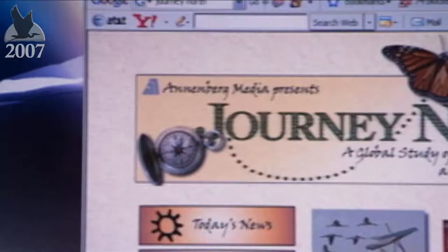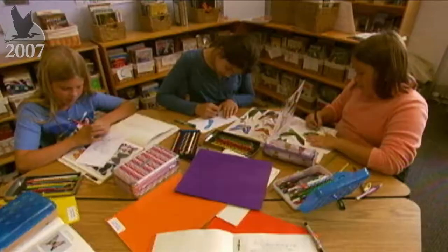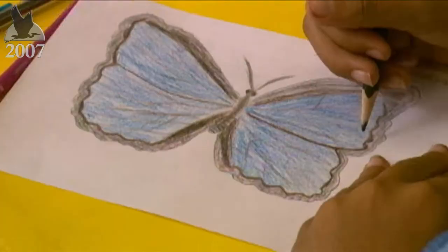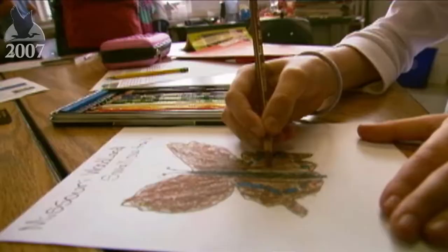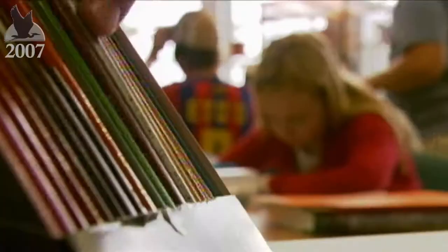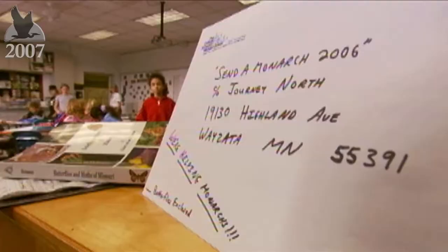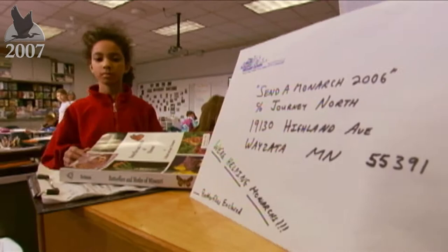Journey North has organized people both in Canada and in the United States to draw butterflies like you're doing, to send them to Mexico so that the butterflies that you're drawing will spend the winter in Mexico with the kids in Mexico. They'll read your messages that you've written on the butterflies, they'll see what you've drawn, and then they'll write you a message and then send them back in the spring when the monarchs will be migrating north.